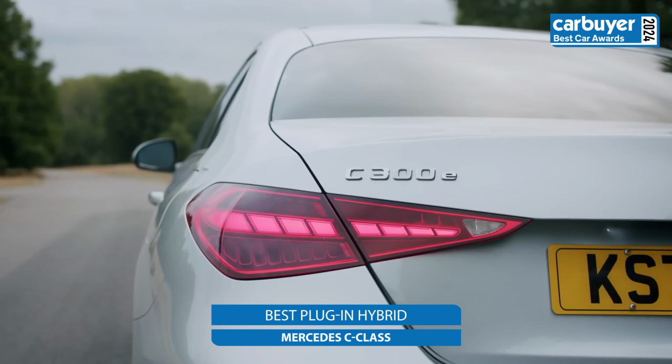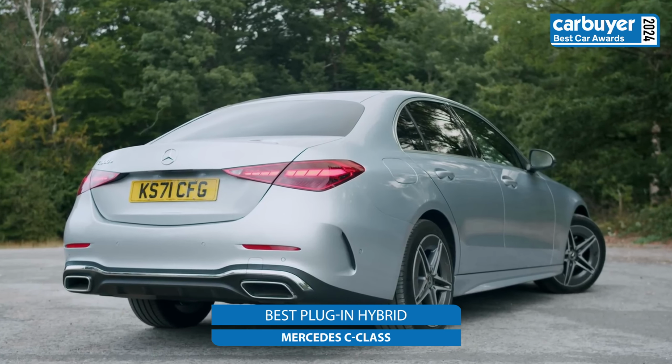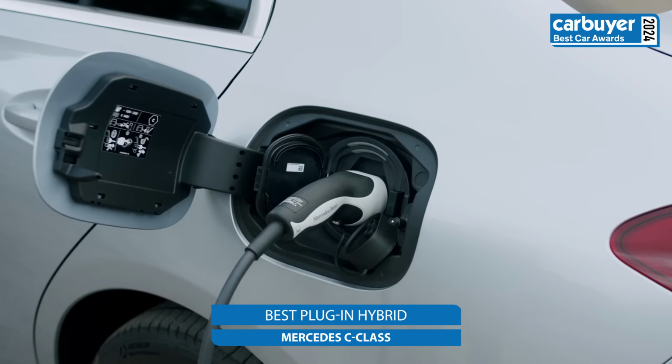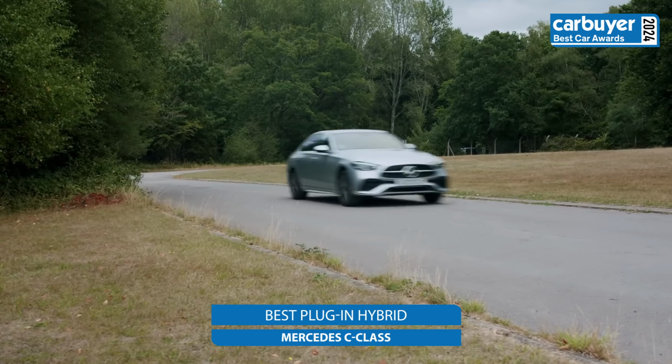What's more, with these cars getting bigger and bigger batteries all the time, you get more range, and in many cases, there's less tax to pay. If that sounds good, get yourself a Mercedes C300e. Our best plug-in hybrid for the second year in a row, the C300e gets a stonking 62-mile official range and is as luxurious as you'd hope a mini Merc might be, especially when running around on battery power. You can even have it as a more practical estate. The Mercedes C-Class is our undisputed best plug-in hybrid for 2024.